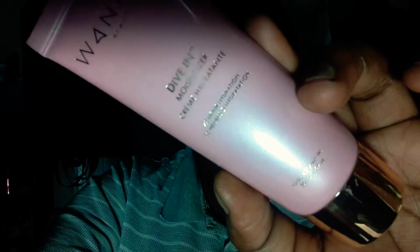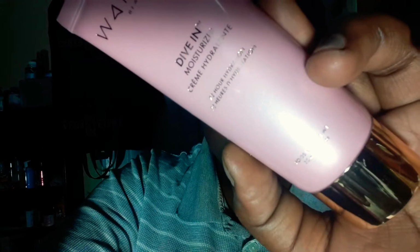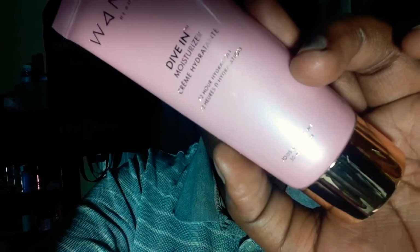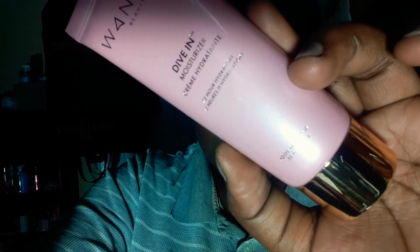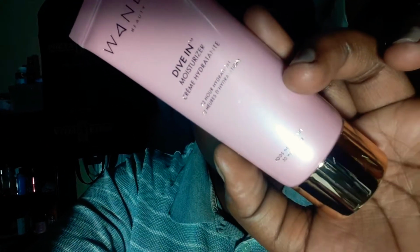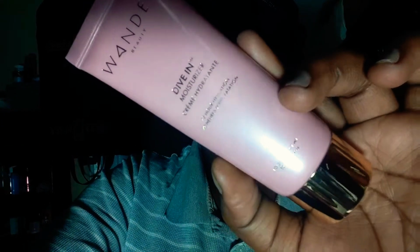This retails for $36. This is a lightweight, non-greasy cream texture, absorbs quickly, and works well under makeup for a beautiful complexion. This is enriched with protein, which binds water to skin and creates a moisture barrier, providing up to 72 hours of deep hydration. I'm not going to put that on my face right now because the next product I see is from Dr.